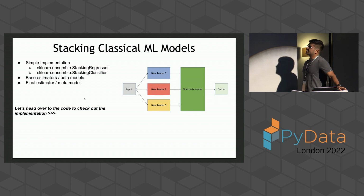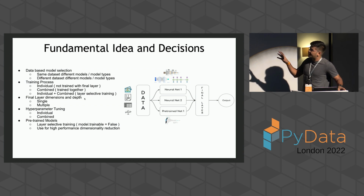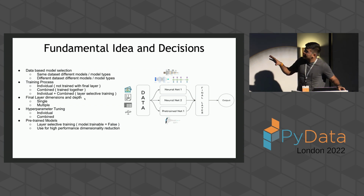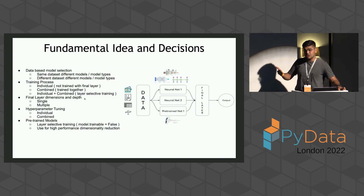Okay, so this is done. Now, let's talk about the fundamental questions, ideas, and decisions that we need to take when we stack a neural network, okay? So the first question, data-based model selection. Do you want different models of different designs, or do you want different models of different types? Let's say you want a deep neural network and a convolutional neural network, or do you want two deep neural networks to work simultaneously, right?